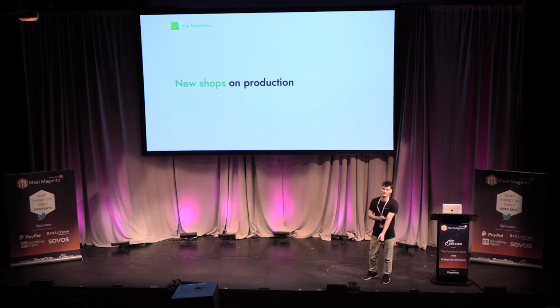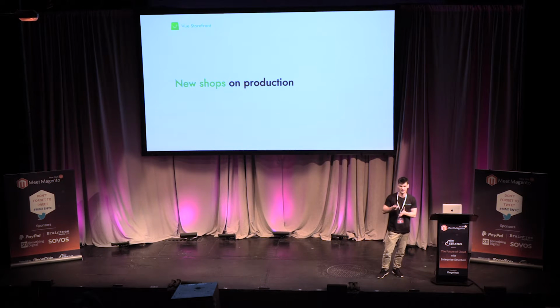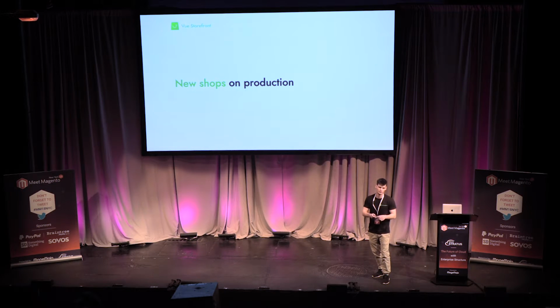Okay, so after this short lessons learned, I want to share with you some shops in production that we made. You can check them on your mobile phones or on your laptops to see how they work, how they are making use of PWA, because each implementation is different. Each implementation is using these features in a different way. Not all of them, for example, have the add to home screen feature. Not all of them have offline orders.